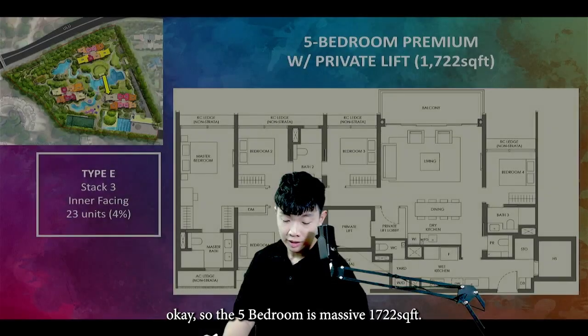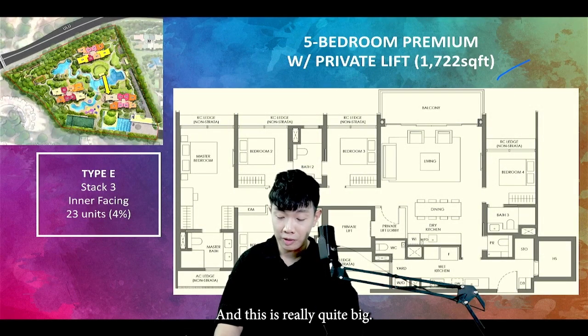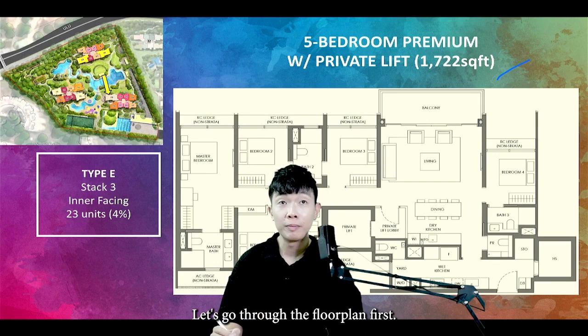5-bedroom layout. Okay, so the 5-bedroom is massive, 1,722 square feet, and this is really quite big. So it's maybe close to 1,008 or up almost 1,009 square feet for non-harmonized. Let's go through the floor plan first.